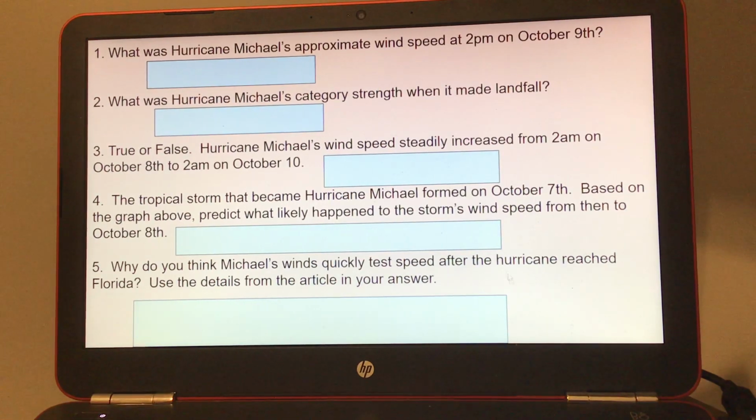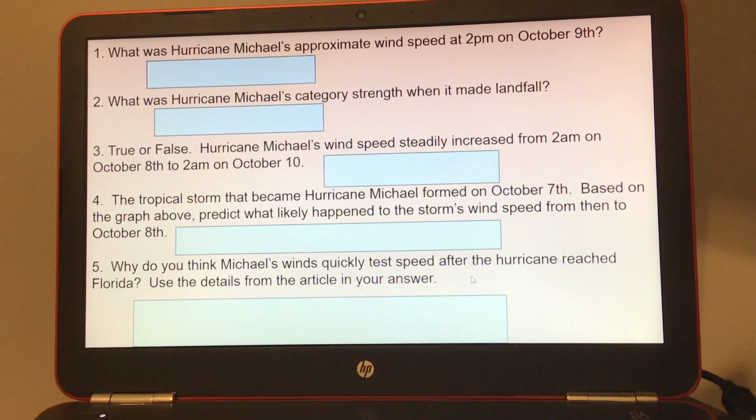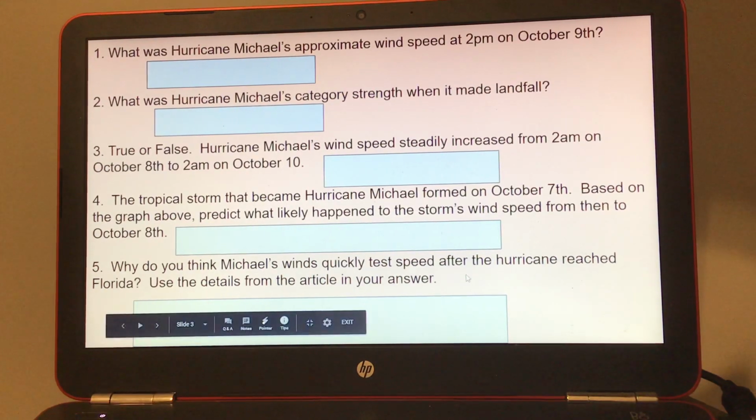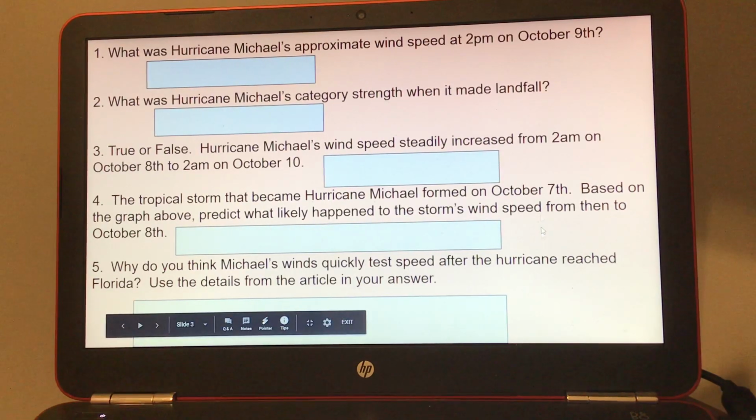I'm also going to help you with the last one because it says, why do you think Michael's winds quickly lost speed after the hurricane reached Florida? Use the details in the article. Well, you don't have the article in front of you. But if it's older students, you can have them research about hurricanes, like why the speed slowed down after it hit the land. But it has to do with the heat and the moisture sources being cut off. Okay? So that could help them as well.